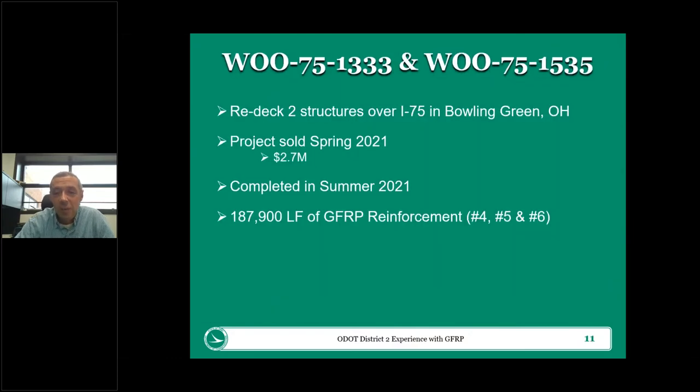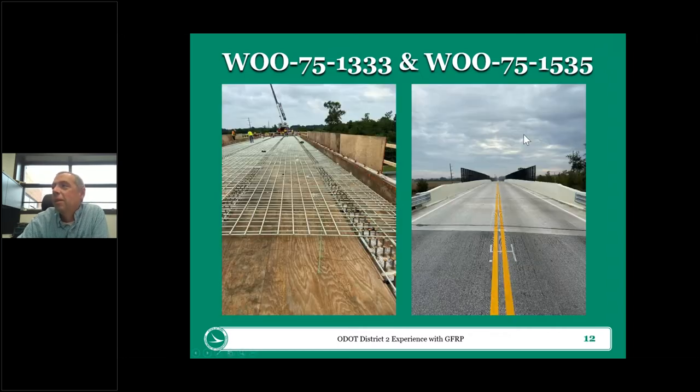So we had a couple more bridges here that we designed and built. We just got these 2 completed in the fall of 2021 here, but we redecked a couple of bridges on county roads over I-75 right down from our Bowling Green headquarters here in Bowling Green. But two bridge redecks that we sold in the spring of 2021 for around $2.7 million. We completed them both in the summer of 2021. The 2 combined had about 188,000 lineal feet of GFRP reinforcement. And again, just a couple of pictures of the projects under construction and then the completed bridge structure.